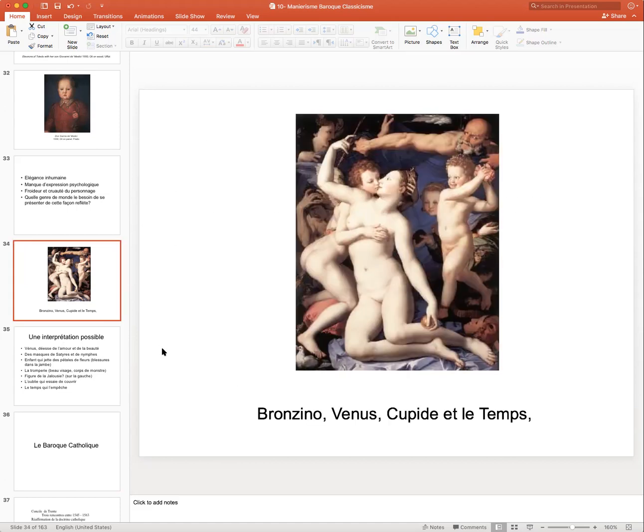So what do we have here? What we have is Venus. We know that this is Venus, according to an interpretation by Panofsky, for instance. How do we know that this is Venus? We know that this is Venus because she's carrying a golden apple, the golden apple that she won in a beauty contest with Hera and Athena, where the judge was the Trojan Prince Paris.